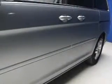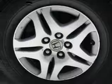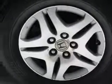Anti-lock brakes help to bring your vehicle to a safe stop. Heated seats comfort you on cold winter days. Enjoy the comfort of dual temperature controls. Let the outside in with the built-in sunroof.